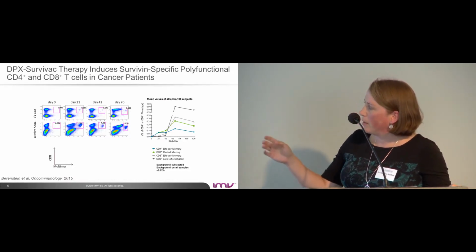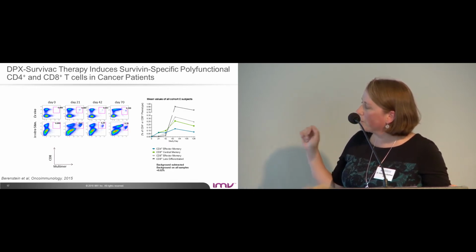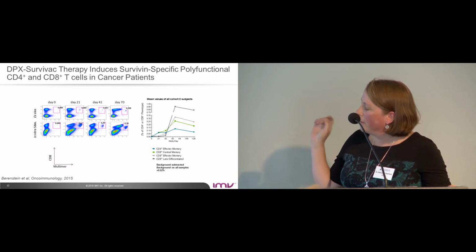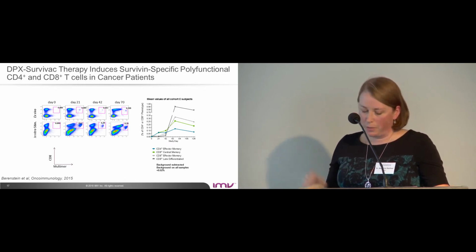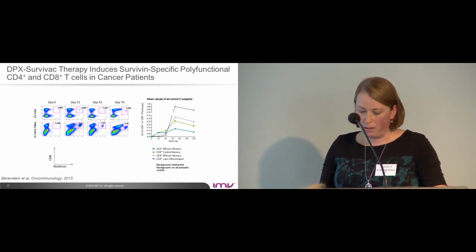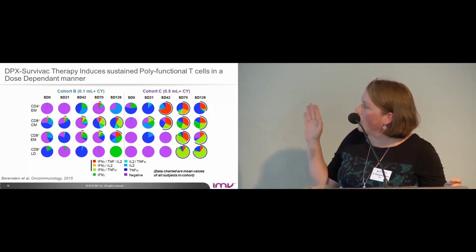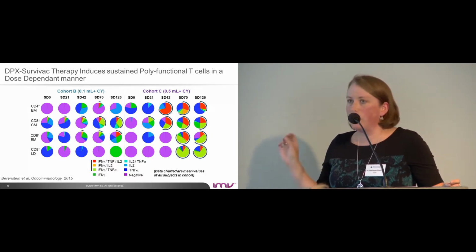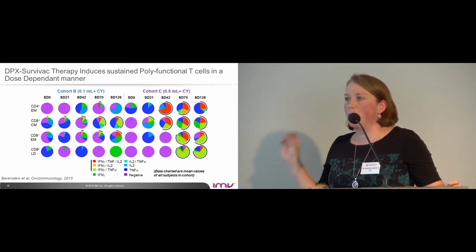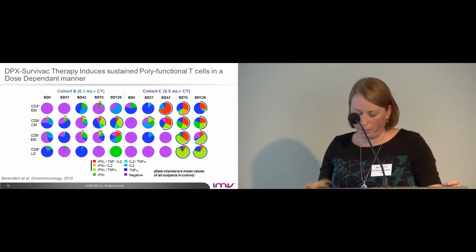We also looked very deeply at the different subtypes of T cells that were induced by the treatment. On the right, you see the tetramers, either ex vivo or after in vitro stimulation. And then on the left, you see some of the different T cell phenotypes that were induced by treatment. And this actually demonstrates it a little bit better. If you compare cohorts B and C, you can see that over time, the development of T cells that are antigen-specific, that are producing multiple cytokines, increases in multiple different T cell types.